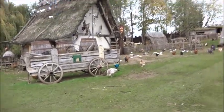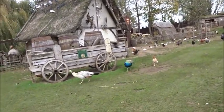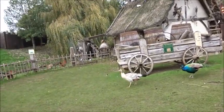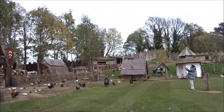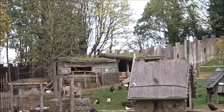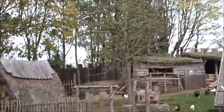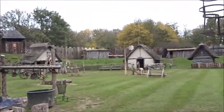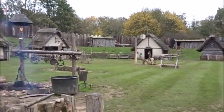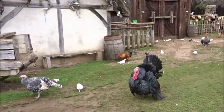I just can't get over it, because it's like being in another world. There's a peacock here, and a peahen as well. There's a load of kids coming in. There you go. Wow, this is quite amazing. And the school children's party is just coming in now, so we'll have to probably stop filming for a little while, because I don't want to get the children on there. That's quite something. Look at that. There's the turkey.